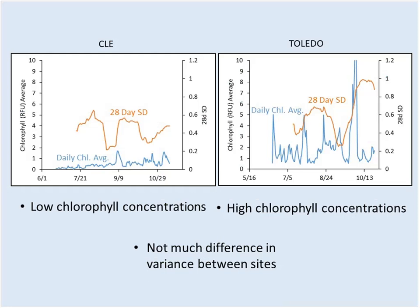So getting into some results, these are from 2017. We have the Cleveland and the Toledo buoys data. We have the daily chlorophyll average plotted, as well as the 28-day standard deviation. What you'll notice in the Cleveland site is that the chlorophyll levels are rather low. They do not get, not really even above 2. And this is what we would have expected, and this is what we wanted, so that it would be representative of a state that doesn't really experience these algal blooms and therefore could serve as our baseline state.